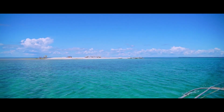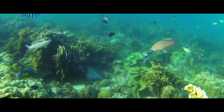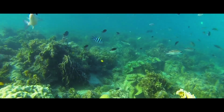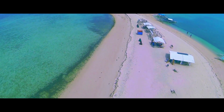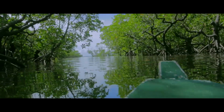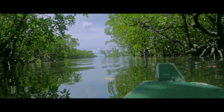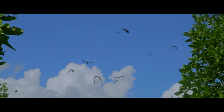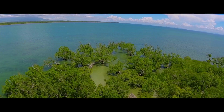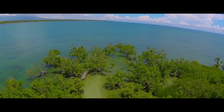From an exploited marine ecosystem to an exemplary marine sanctuary, Sagay Marine Reserve should be an inspiration to other protected areas and natural ecosystems in the country. A living proof that the protection of our natural resources is possible with a government that has vision, strong political will, and a community that values nature and environment.